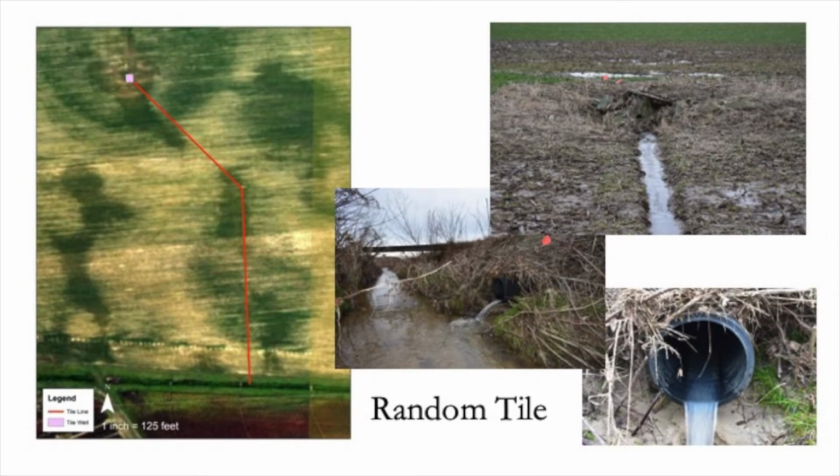In addition to this, we have random tile. This is much more common in the midshore area. And this is a single tile line that goes to a surface well or tile riser.